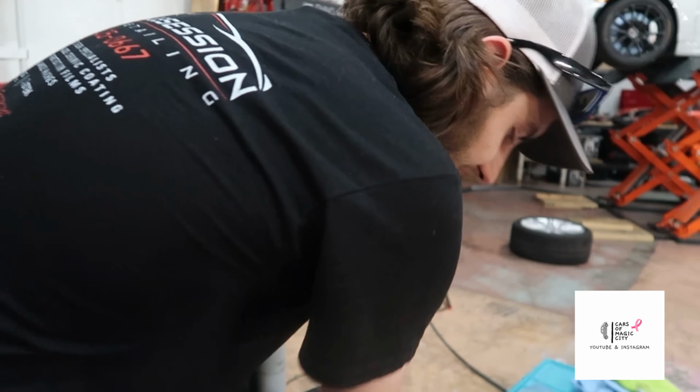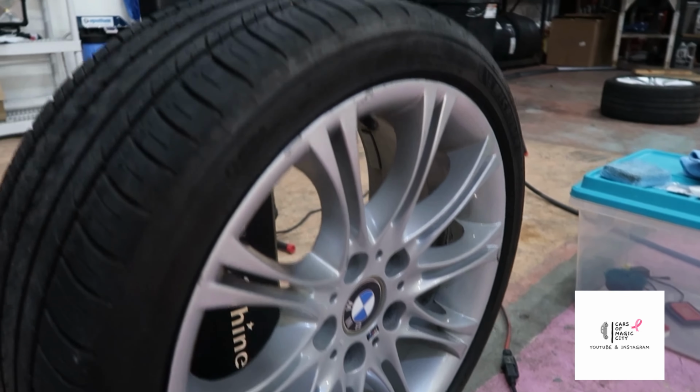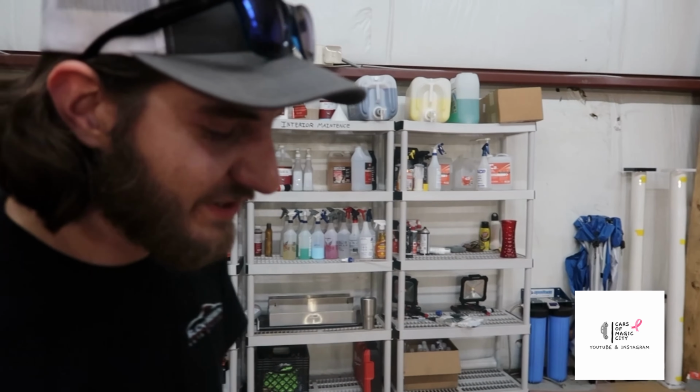Okay. And we'll coat the face of the wheel and the barrel of the wheel. So the whole entire wheel, front to back, top to bottom, has been coated. Cleaning wheels is a pain. So once you put that coating on there, it just makes it so much easier. Oh, yeah. All for paint protection film, which I'll touch on a little bit later.